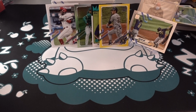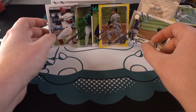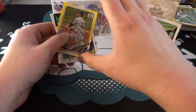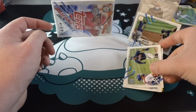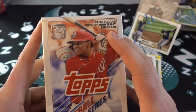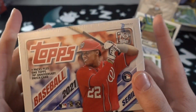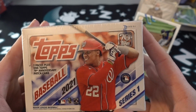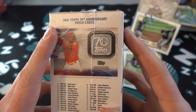And now let's bring out the second box, which for some reason I don't know. Oh my gosh, it's right here. I'm looking around for it like it's disappeared. Here is the blaster. Blaster contains 7 packs plus 1 anniversary patch card. I do like the patch cards. Also have some coupons in there. So if you get a blaster box, you might get some coupons in there. Here's some of the patch cards you can get.